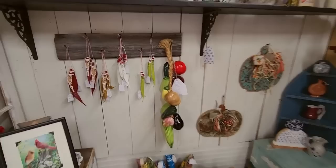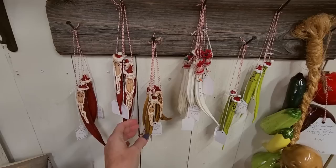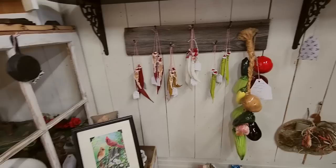Over here, what do we have? This is okra. Is this okra? It is. Oh my gosh. That is such a cute idea. I've never thought to do this. They take dried okra and decorate it. Look at a little snowman. And a Grinch, an okra Grinch. I have never seen that.